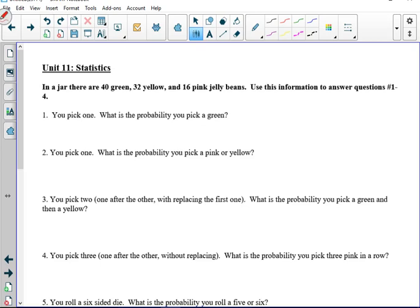Last unit. Here we go. Statistics. In the jar, there's 40 green, 32 yellow, 16 pink. Remember, the first thing is always total them up. 88. If you pick one, what's the probability of picking a green? Well, there's 40 green out of 88 marbles.